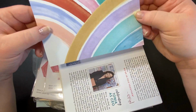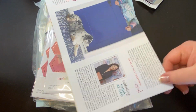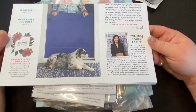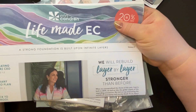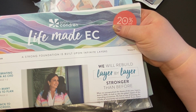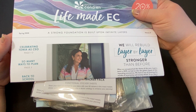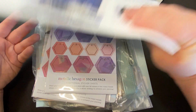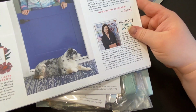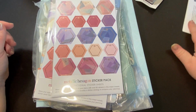And then again, we have her little rainbow, we'll get through this together kind of card. And then you have the newsletter, which has a 20% off coupon up here in the corner. So if you get one of these, don't throw it out. Read it, and then there's a coupon. I'm excited. I think it's pretty. I think it's cool that she does one.